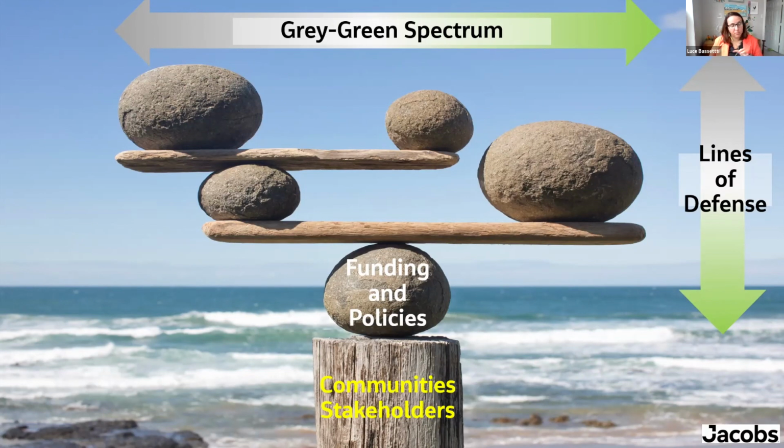So at the top, the arrow at the top is a green to gray spectrum of solutions that I was showing you earlier. That's all the types of solution you have. Again, green: wetland restoration, soil restoration that will dissipate wave and tidal energy. And then you've got the hybrid, which might be a sill in front of it to protect this green solution. And you can end up in a gray solution, which is a floodgate, for example, that needs to remain permanently gray for its essential function.